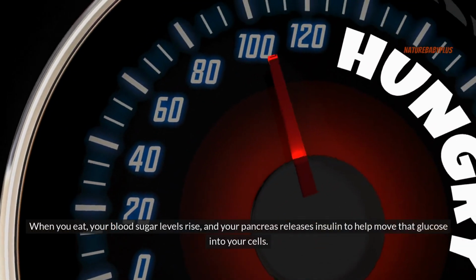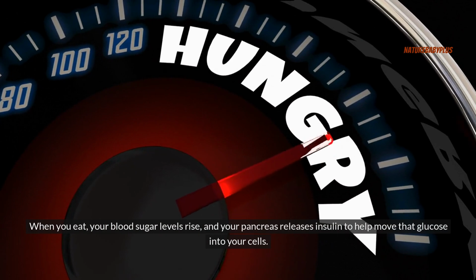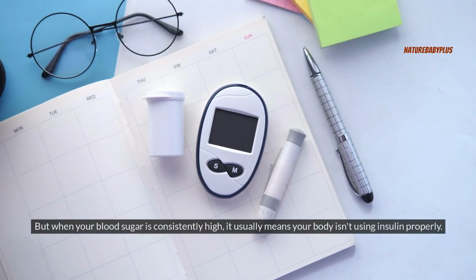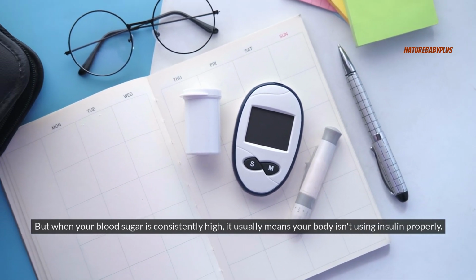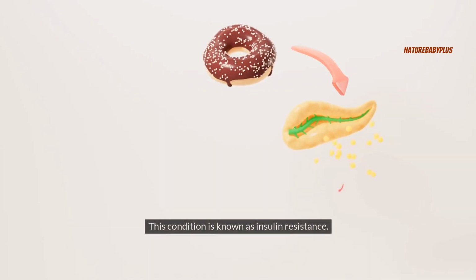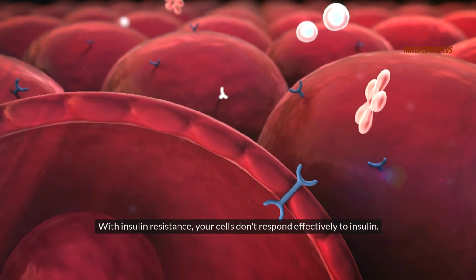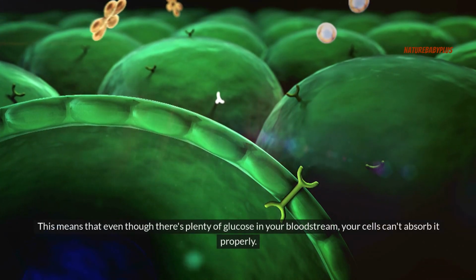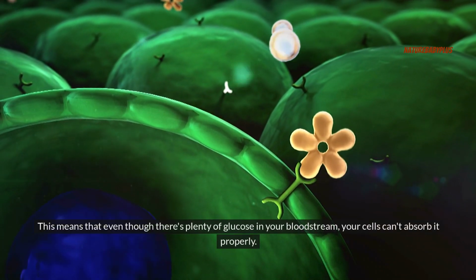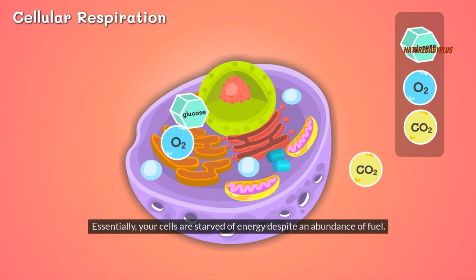When you eat, your blood sugar levels rise, and your pancreas releases insulin to help move that glucose into your cells. But when your blood sugar is consistently high, it usually means your body isn't using insulin properly. This condition is known as insulin resistance. With insulin resistance, your cells don't respond effectively to insulin. This means that even though there's plenty of glucose in your bloodstream, your cells can't absorb it properly. Essentially, your cells are starved of energy despite an abundance of fuel.